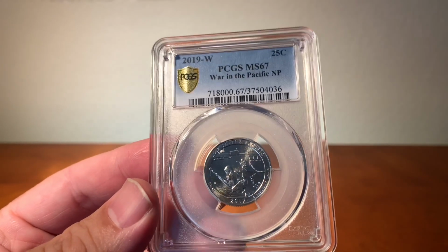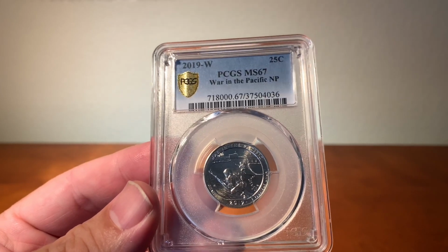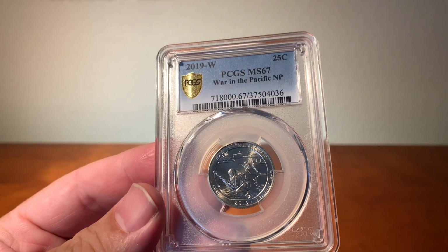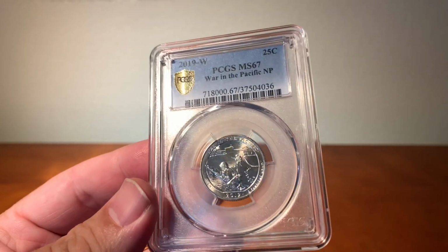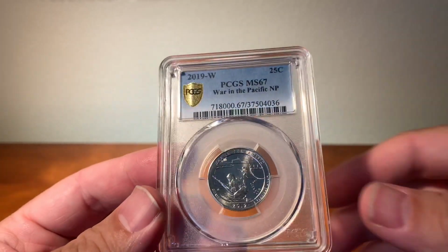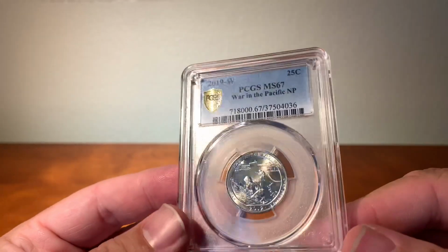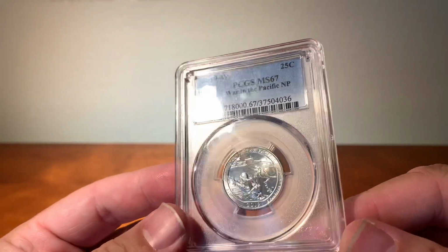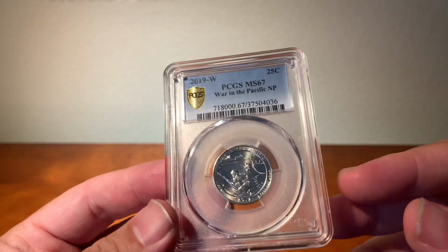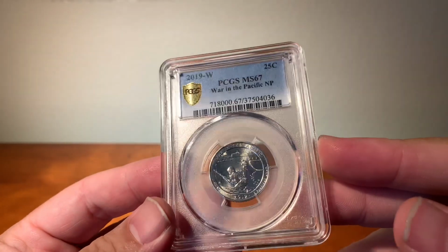And I feel like those specific grades, not 65, not 66, but 67s, is the grade where you're going to see the most opportunity, because those numbers are still pretty low compared to the 64s to 66s. So keep that in mind. Some of the 2020 West Points have certainly shot up in value. And if you were going to jump into this, you have to ask yourself, am I willing to cough up $500 to $1,000 for some of those dates?